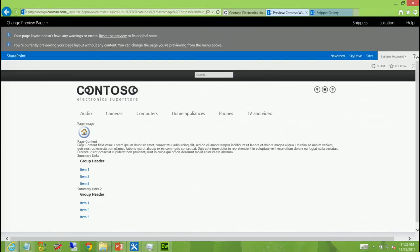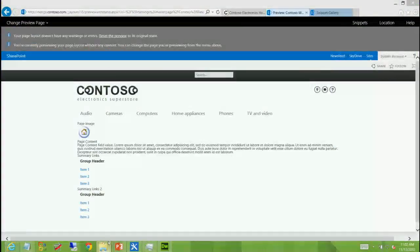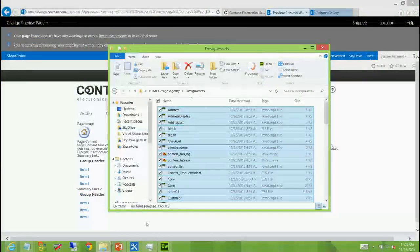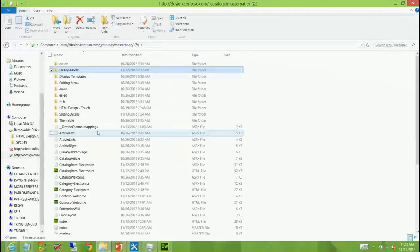I don't actually want all these for my page, but the point is, as a web designer and developer, I never have to learn what a field control is. I make a page layout. This is what it looks like. If I don't like it, I change it. It's that simple. So let's go change it. So I'm going to go quickly open up on my map drive my new page layout, which of course just appeared. So Contoso welcome. There you go.